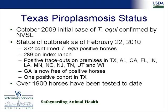Those positives were sent to the states you see listed there. There was one positive cohort in Texas. And actually, we've tested over 1,900 horses to date. That's about 2,600 samples because we're doing all those cohort testing twice, and which is very interesting in that the cohorts with the trace outs and whatever, we're not seeing any spread of disease. So it shows that we need that competent vector in order to spread the disease, and it's just not in the other areas.